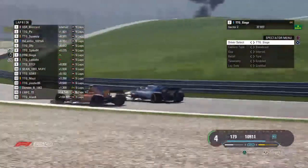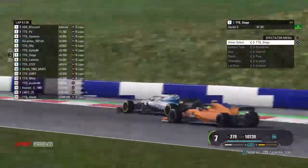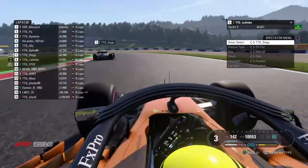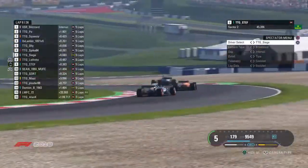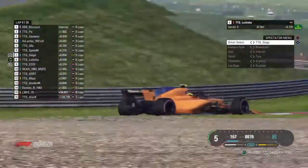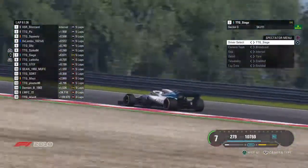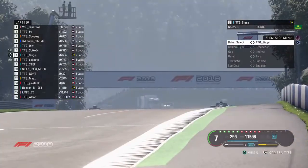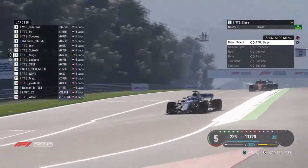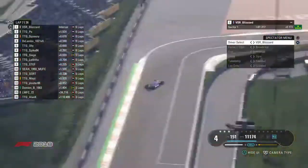Then we're seeing Siege and Litinho battling on the exit of turn 4. Through turn 5 they go, and Siege has the position. Litinho wanted to try and move up the inside, but he's taken a compromised line, and Steph might be licking his lips there at the opportunity, but Litinho losing out to Siege here, who on the soft tyres is showing some pace. Yes, he's 6.6 behind Spike there, but remember, he's on the hardest possible tyre. There's going to be that deficit.